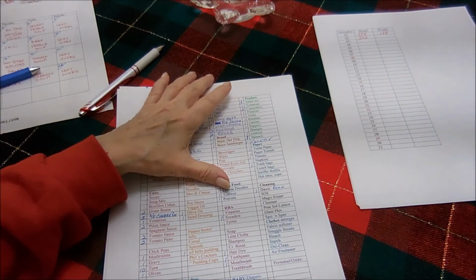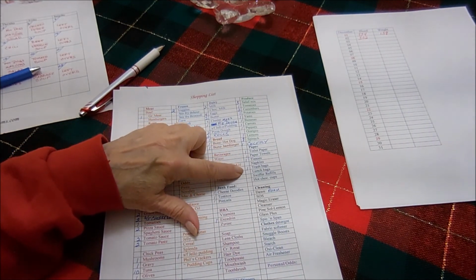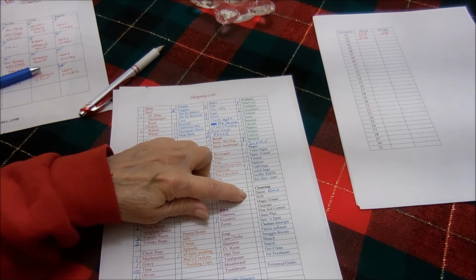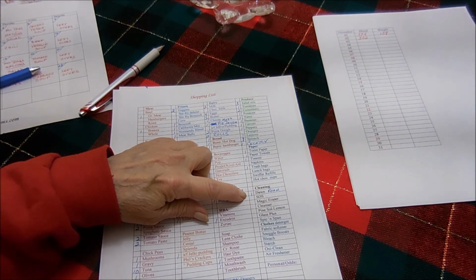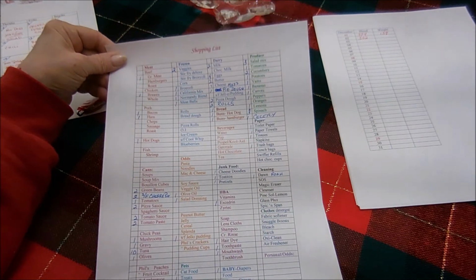Okay, paper products is the usual: toilet paper, paper towels, tissues, trash bags. I need, as far as cleaning, I only need a refill for Dawn foam. So that's pretty much it.